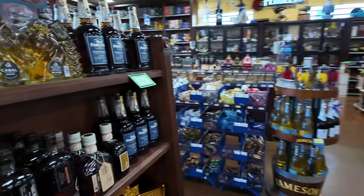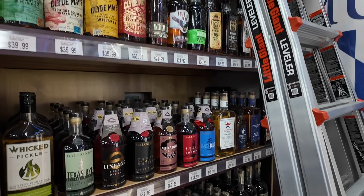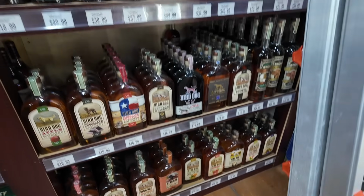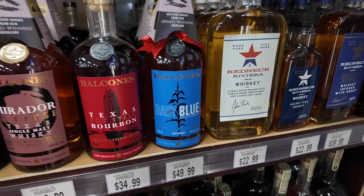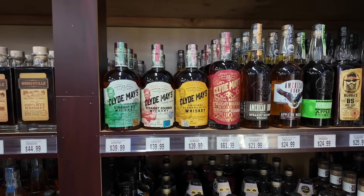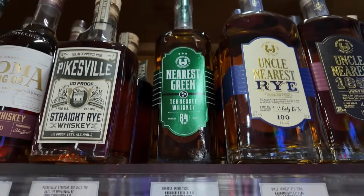All right, we're gonna check out the bourbon wall. Let's get down there. All right, guys. Got a ladder there, but got some Texas stuff here. Some flavored whiskeys. You guys are familiar. Some Balcones here. Texas Rye. Lineage. I haven't had any of these, so you guys let me know if any of these are good in your opinion. Clyde May's here. Uncle Nearest. I've heard good things about this Nearest Green.